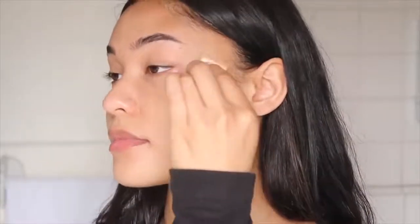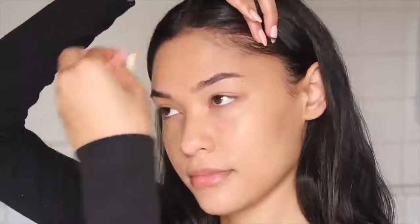I just find this way easier than using a darker shade and having to blend it all the way down my neck. And I've also been loving these little sponges at the moment. They're so much easier to clean than beauty blenders.